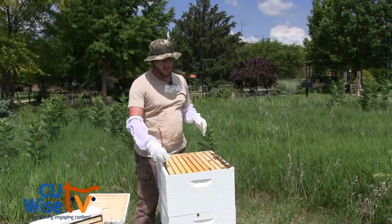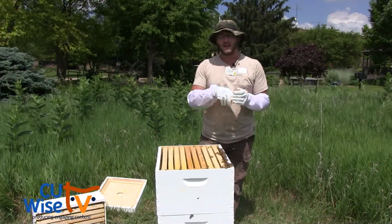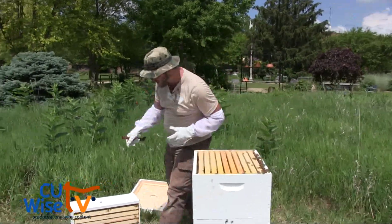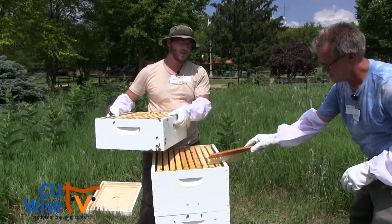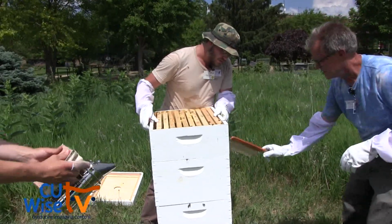A bee's job is determined by their age. So, like a newborn bee immediately goes to feeding young. And then as they age, they go into feeding more older young. Then they go into like foraging and guarding, being nurse bees for the queen.